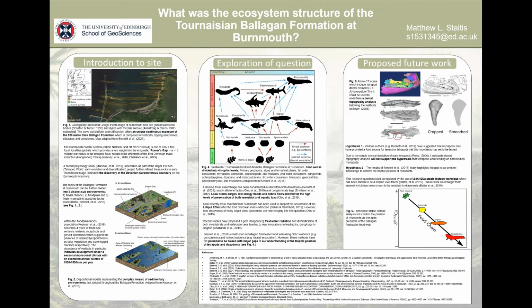So a recent palynology study, involved as part of the TWEED project, was able to date this section to earliest Tournaisian in age, indicated by the discovery of the Devonian-Carboniferous boundary, which I think is quite amazing. So we've got palynological evidence suggesting that this was just right after this end-Devonian mass extinction event, the Hangenberg crisis. So I think you could do a talk on the sedimentology of Burnmouth in itself. I think it's very fascinating.